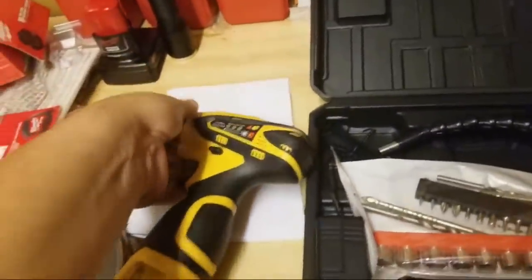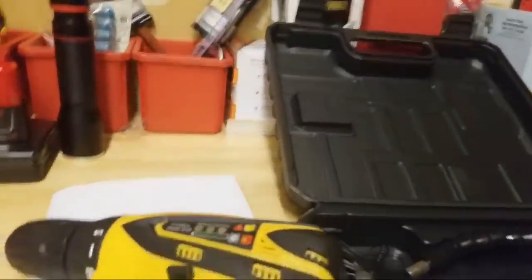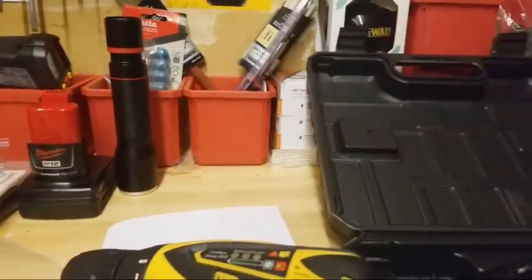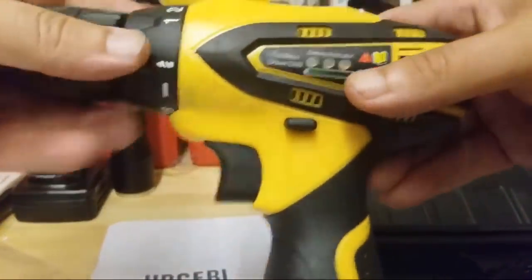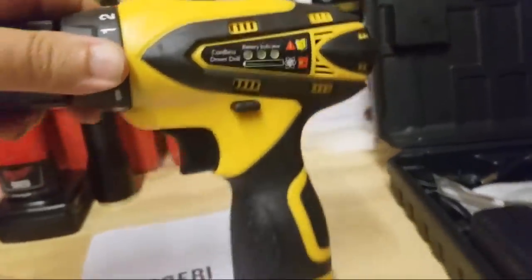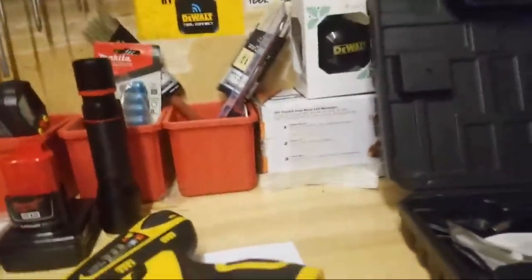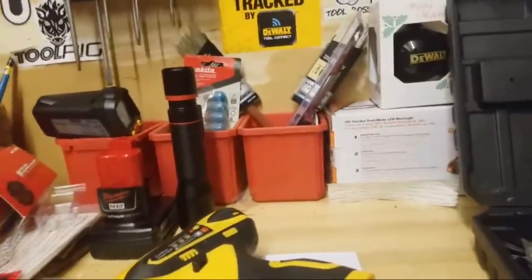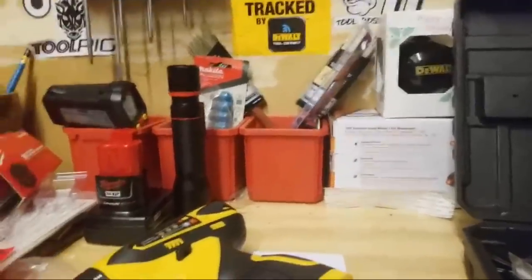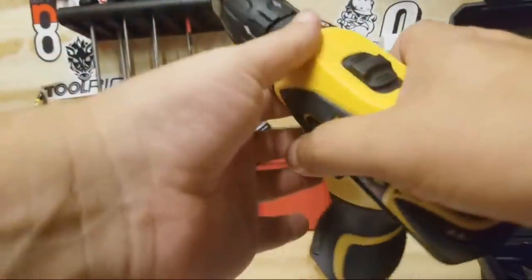Let me get the old tripod here. No, we don't want that. I don't know why this is zooming in so close now. It's kind of really irritating me. It's too close. They must have did something. I don't like that.